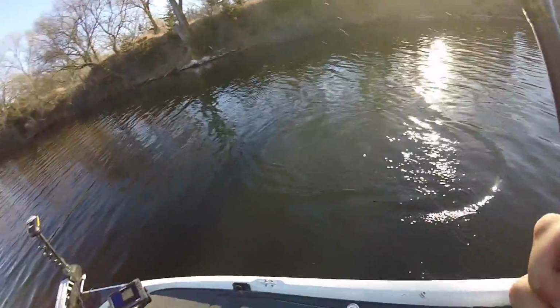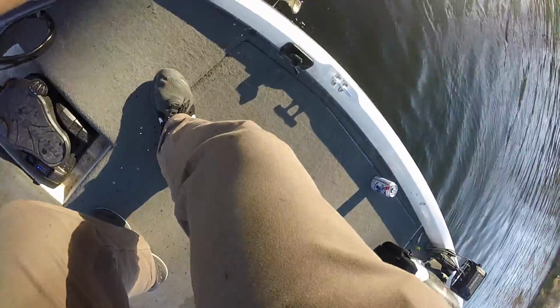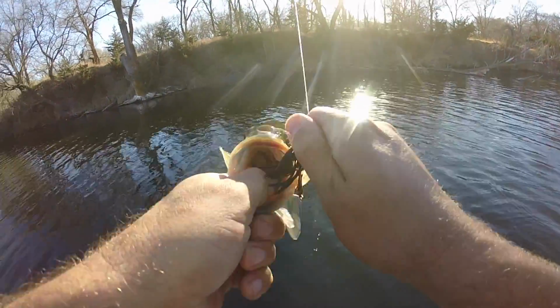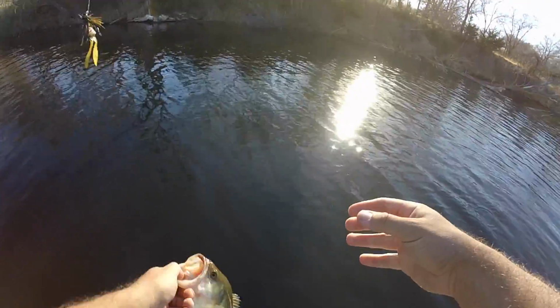Man, they are not active. He freaking just popped. Ooh, there's a big school right here. Back off and catch them. All right, third fish of the day. Not a big one, but I'll take him. It's a tug.